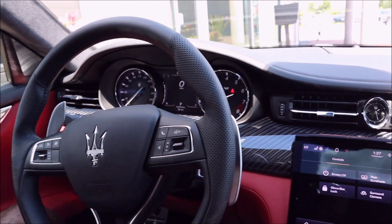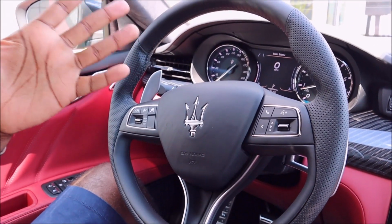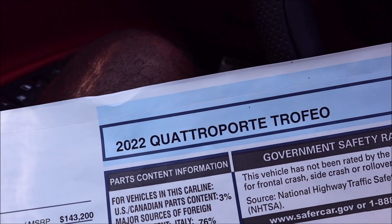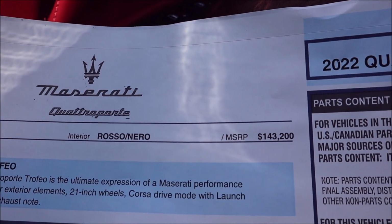Let me tell you guys, the owner is going to be thrilled about receiving this Quattroporte. Awesome job, mate. Now the real question is, how much did they pay for this 2022 Maserati Quattroporte Trofeo? I told you that it started off at $143,200, just standard, no options.